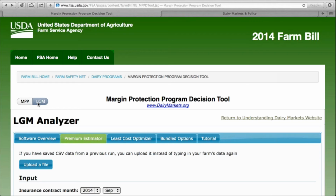The second question: my understanding is that the sign-up deadline for this program to cover the entire length of the Farm Bill is November 28th. If we don't sign up by November 28th, will we get no other opportunity to participate? That's not true at all. Now, you do have to sign up by November 28th if you want coverage for 2015, but you can also sign up in 2015 for 2016. So you can defer the participation decision and continue using other risk management instruments if you'd like. That's up to you.